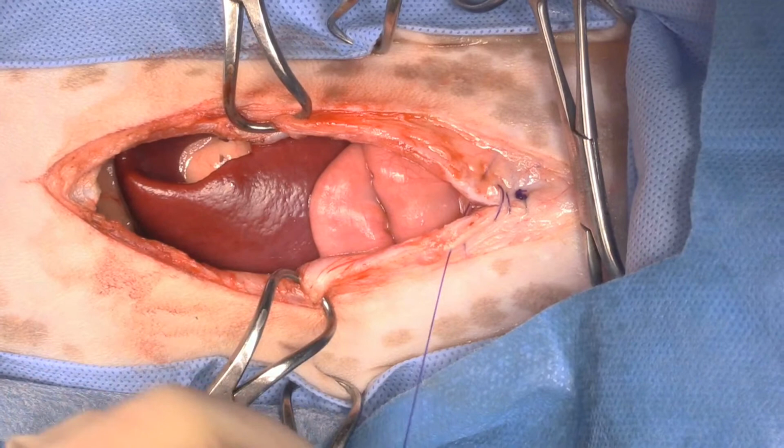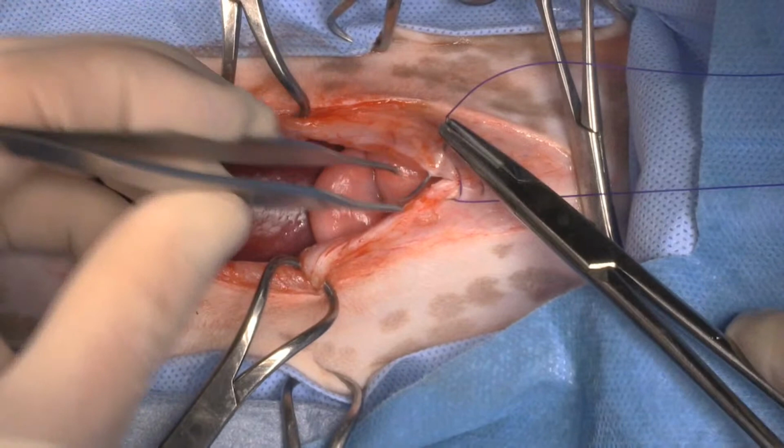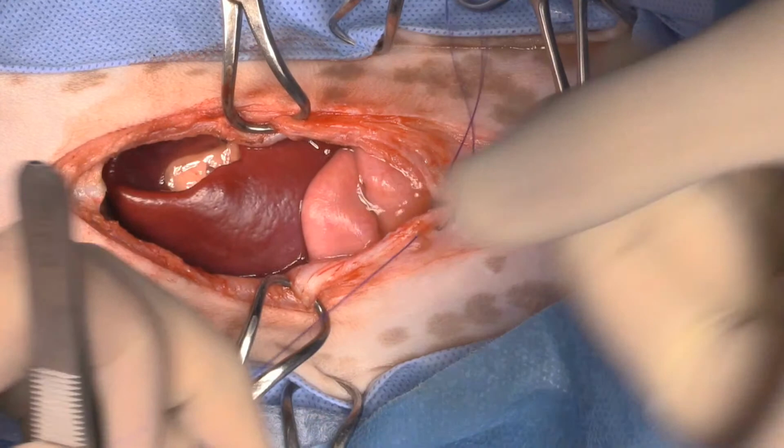Can you keep a little bit of tension on that, but not too much? I'll grab the microphone back. Yeah. Try not to drop it in the field.